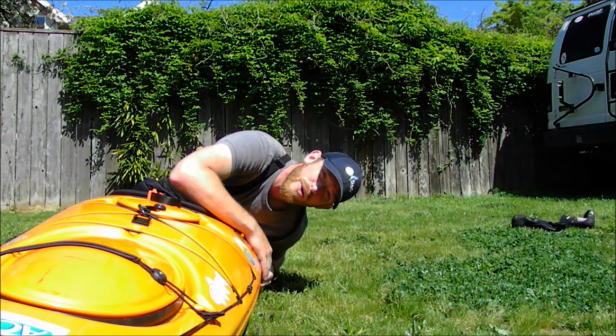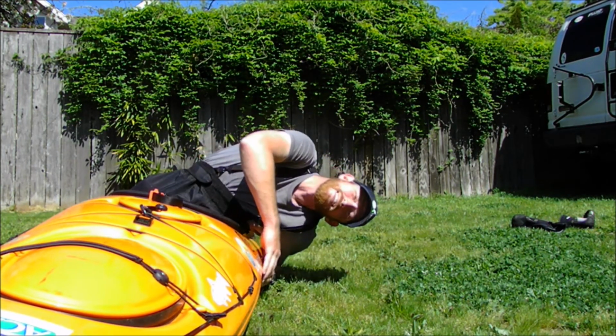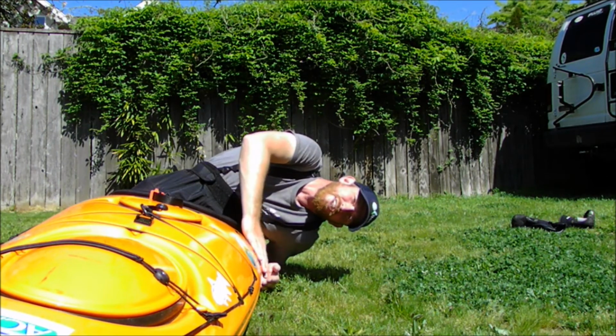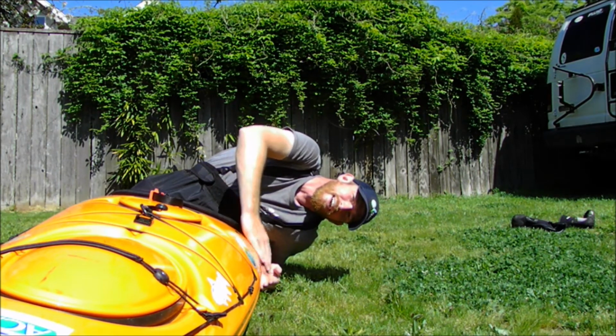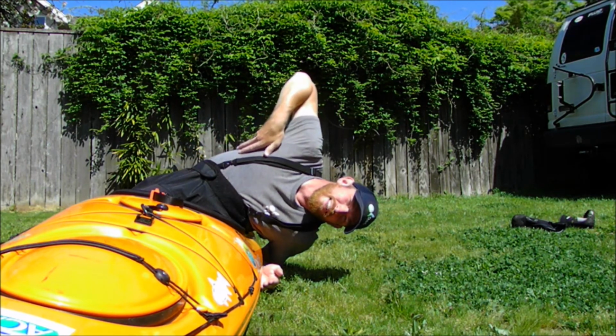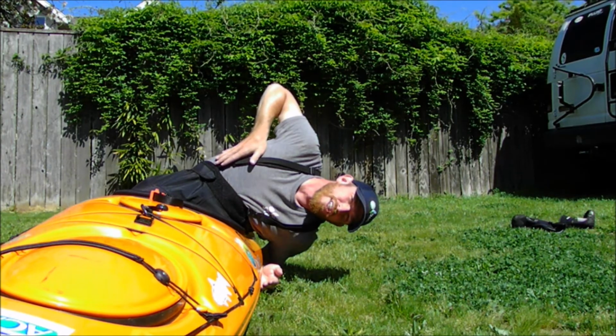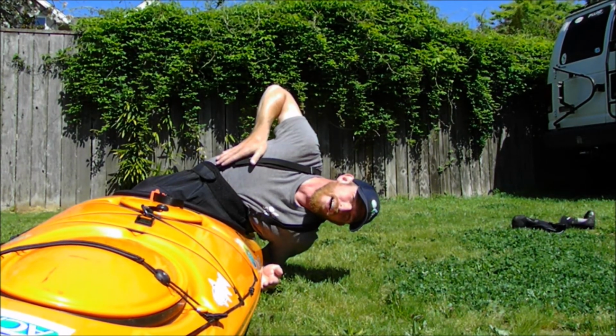Again, just focusing on my body position. I'm going to bring my body off to the side, again, really engaging this muscle, this knee right here and my side, really expanding out the other side of my body. This is gonna give me a good position to where I can snap really well.